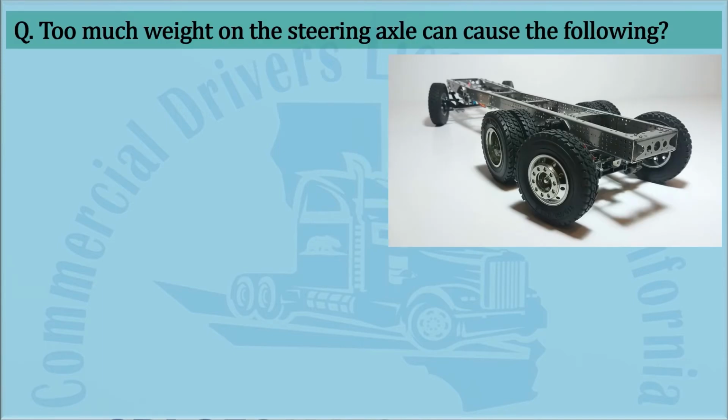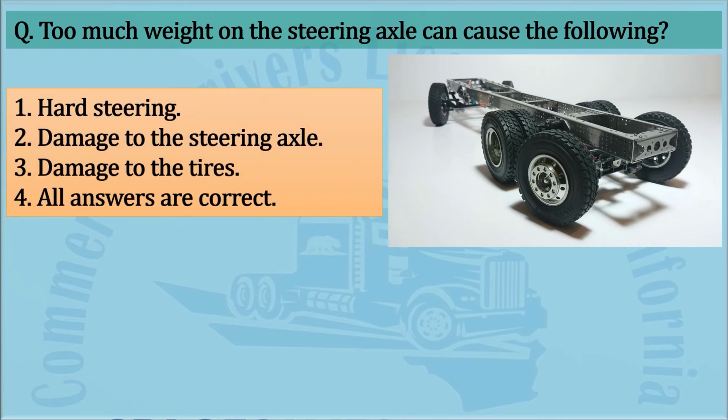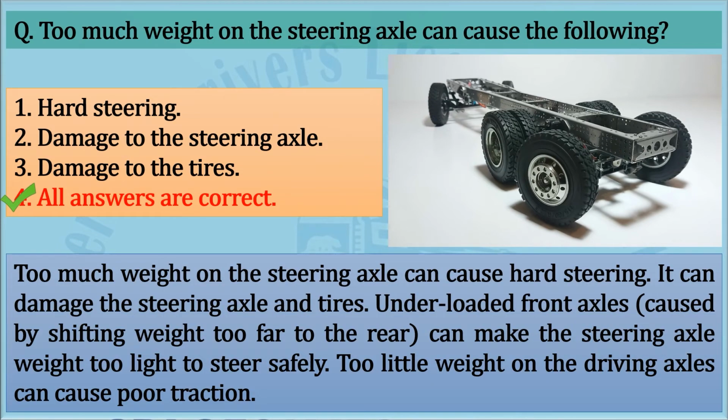Question: too much weight on the steering axle can cause the following? Option number 1, hard steering. Option number 2, damage to the steering axle. Option number 3, damage to the tires. Option number 4, all answers are correct. The answer is option number 4, all answers are correct.